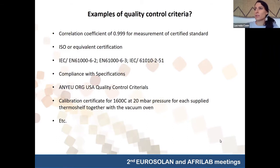Examples of quality control criteria. These are taken from the technical specifications provided by the laboratories that competed for equipment last year. For example, they talk about correlation coefficients, certifications, different types of certifications. Well, the most used quality control criteria is that basically the vendor should comply with the specifications. And then also we talk about calibration certificate. For example, 1,600 Celsius degrees at 20 ampere. So you see, like you can write basically anything you need to assess the quality of the offer.